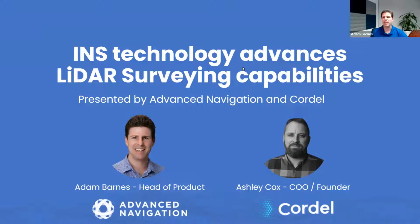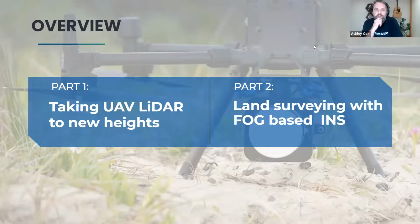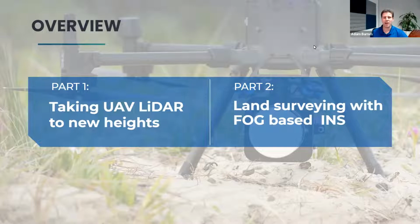We'll do a quick introduction of Advanced Navigation and Cordel for those of you who are not familiar with our organizations, and then we'll talk a little bit about what we're going to go through today. So Ashley, what are we going to talk about in the first part? For the first section, we actually have two businesses, so we're going to cover off two different ways that we use INS systems. The first one is UAV LiDAR, something we've been involved with for a long time. Then we move into more ground-based things where we're working in rail with our Cordel business. Fantastic. In the ground-based part, we'll be looking at high-speed ground applications, as well as being able to operate through GNSS-denied scenarios. So that's going to be really exciting.